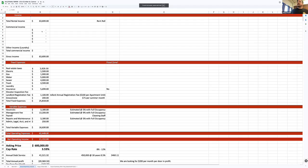Okay, so this property is an 11 unit building in a place called Clareton, Pennsylvania. It's about 20 minutes south of Pittsburgh. Not the best area in the world, right? It's a tough neighborhood. Got the property for $375,000 because it was only 50% rented at the time. There's 10 residential units and one commercial unit.